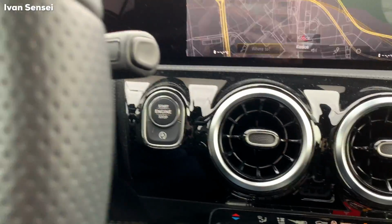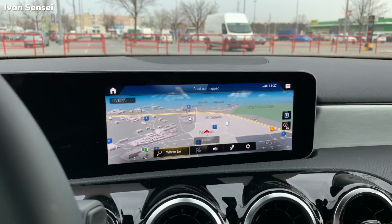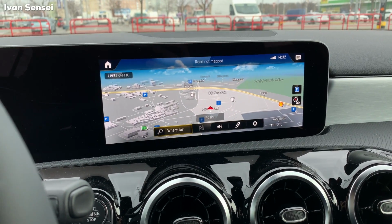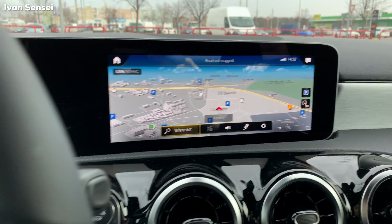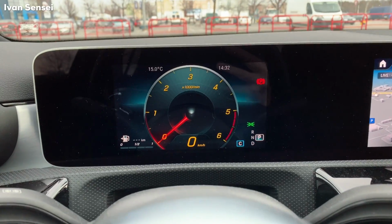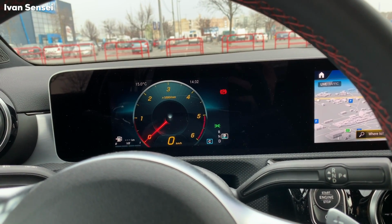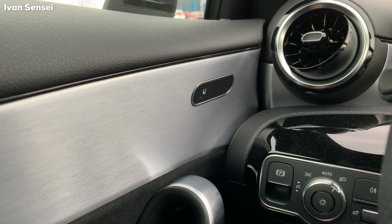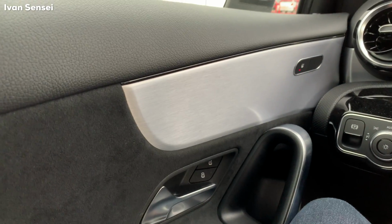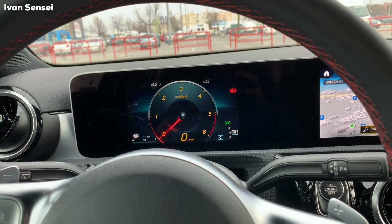So top up the washer fluid. I didn't wash the car. Why? Because the car is going to be washed at the Mercedes when they paint the doors. So yeah, that's why. And they would wash it anyway, because you need to wash it properly. So yeah guys, this is the first damage, so-called, on my car, and I will show you the repair after I get the car, how it looks. And maybe when I arrive at the dealer, I can show you what is in stock.